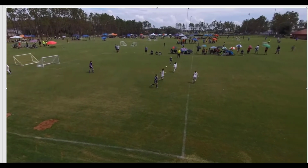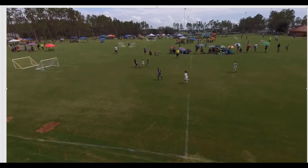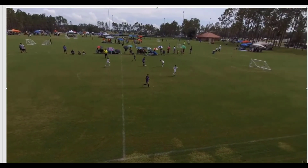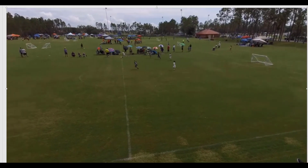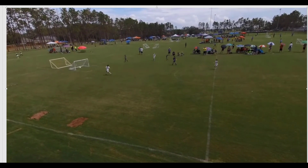Remember, we want to stay with the passer generally on given goals. Cameron does a really good job on defense here. Nati does a good job getting back to center back. And now we're off. Let's see what we can do. And a nice play by Addison.